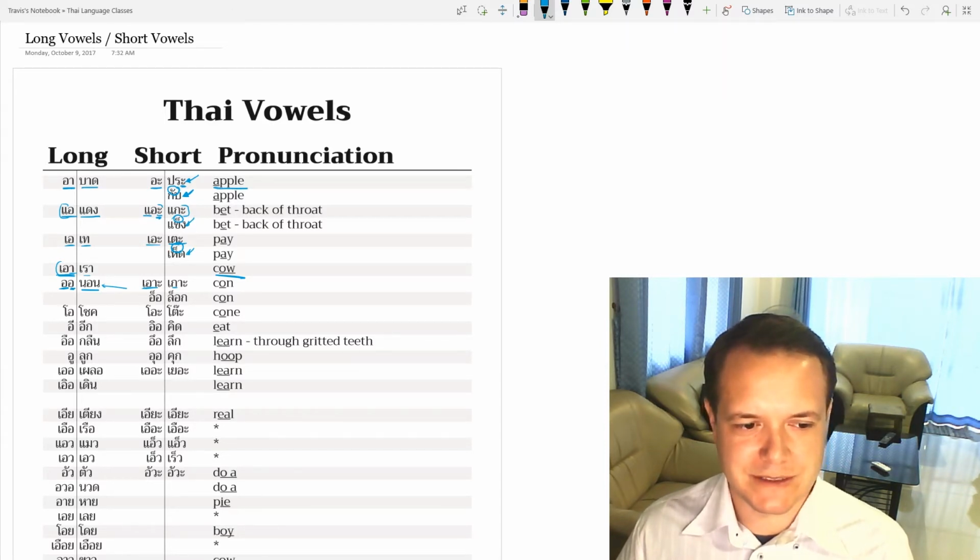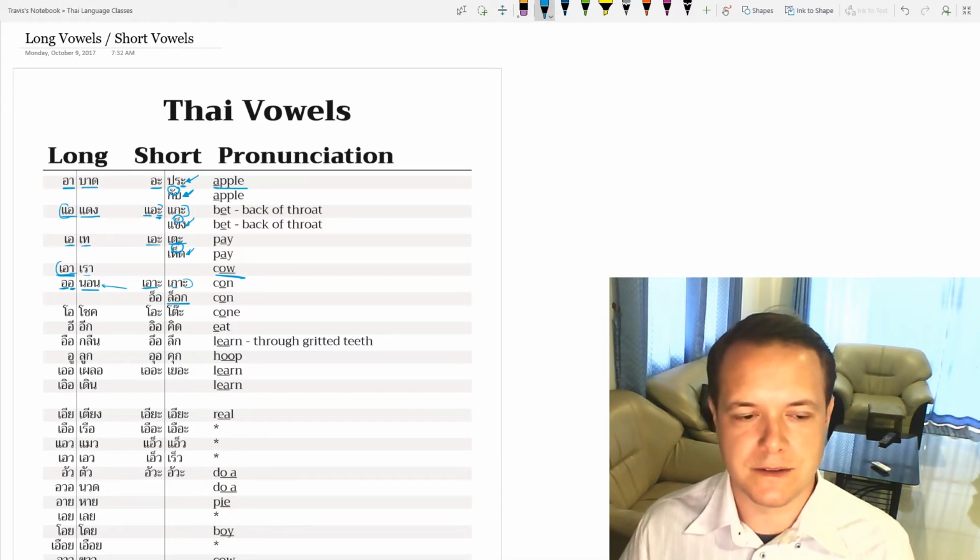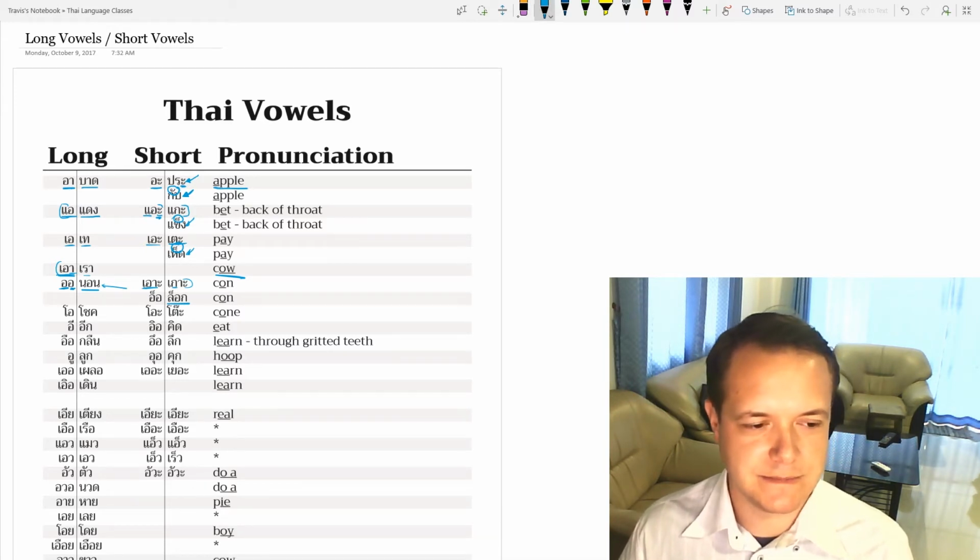Same as before when there's a closing consonant. For example, if you're looking just below the ga there, this word right here, the closing consonant is golkai. There's no space for these final hooks, so they write it above the first consonant. This is pronounced, let's erase all my little marks so you can actually look at the word, pronounced lock, like to lock the door, and that is what it means.